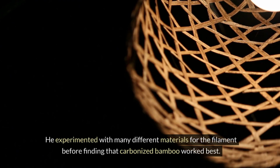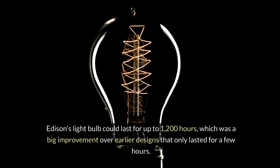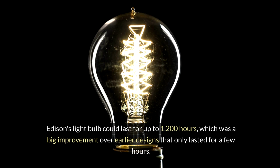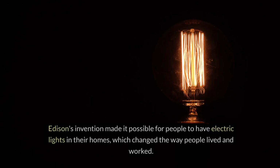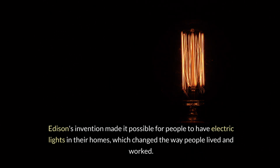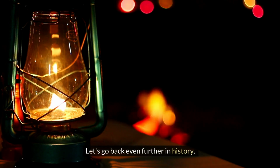He experimented with many different materials for the filament before finding that carbonized bamboo worked best. Edison's light bulb could last for up to 1,200 hours, which was a big improvement over earlier designs that only lasted for a few hours. Edison's invention made it possible for people to have electric lights in their homes, which changed the way people lived and worked. Let's go back even further in history.